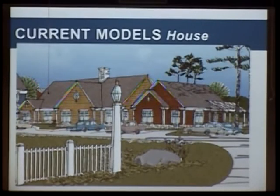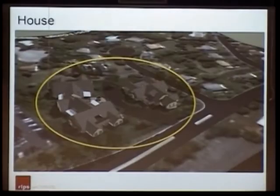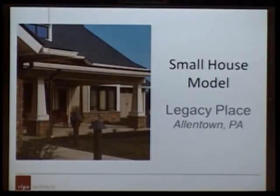So the household model, I think, is the most easy for everyone to understand because it's basically just creating a home. You can see here's an example. We often call them small houses. There's a term in the industry called a Green House, which is a patented type of house which only includes 10 people. In households, we generally think that we want to keep the numbers smaller, so there's a little more intimacy. There's a little higher level of care.